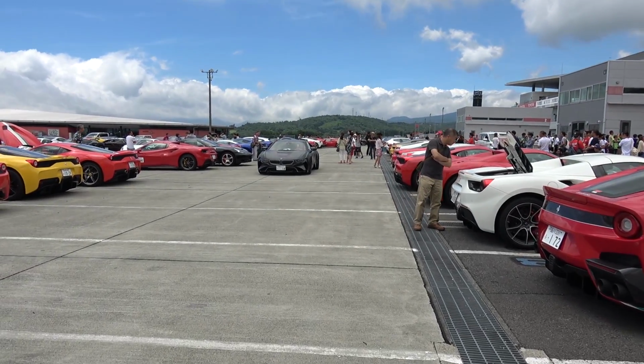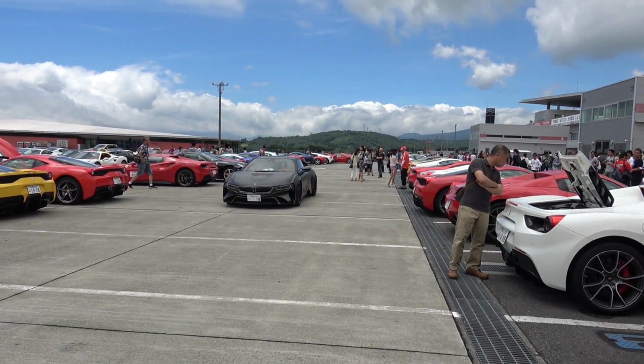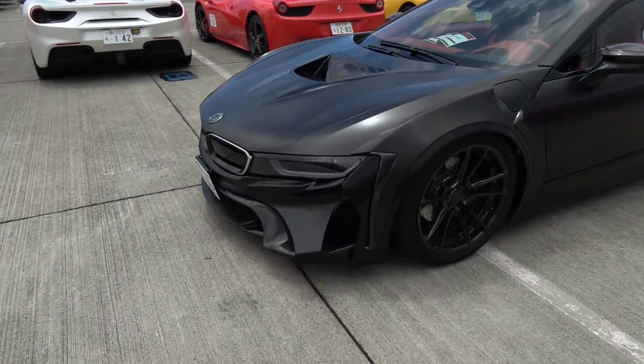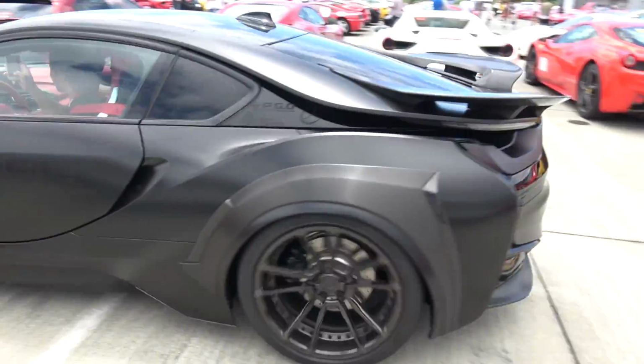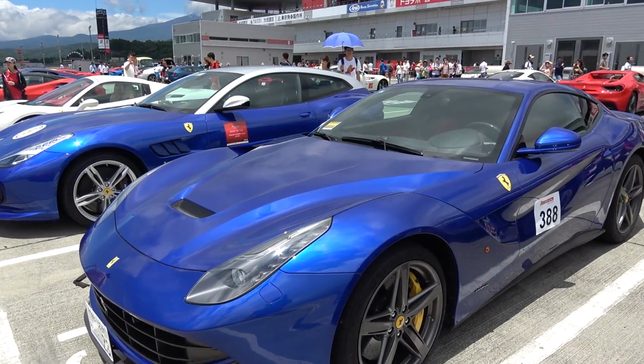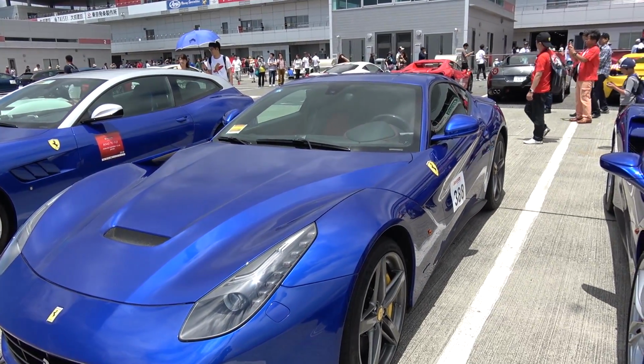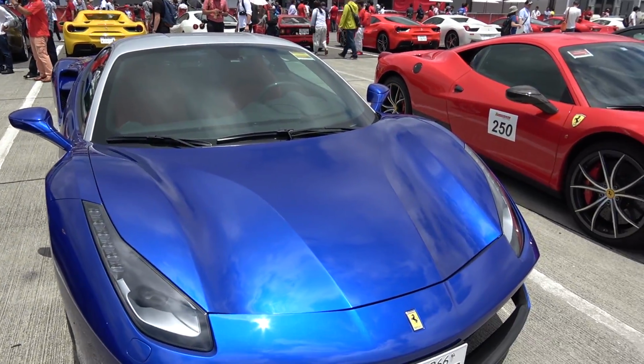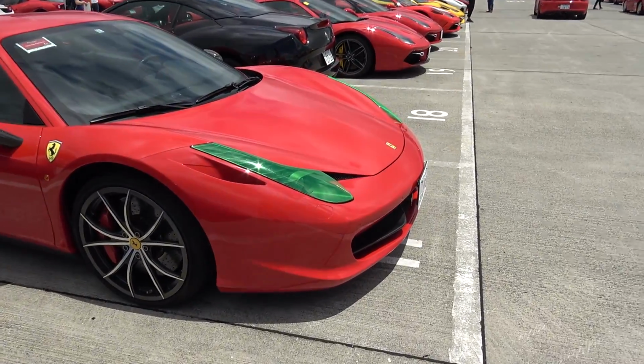Someone's a little lost. We got an Energy Motorsports i8. Check out this kit. Something else, huh? Holy. Oh. I would not mind an F12 in this particular spec, guys. It's absolutely perfect. The trio of the ultimate Blue Crew cars here at the parking lot. Oh, it's got tinted headlights.